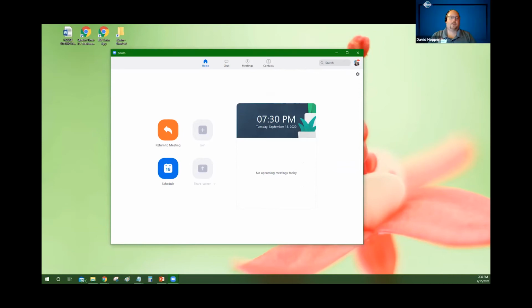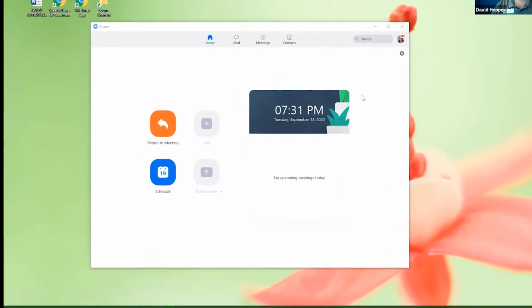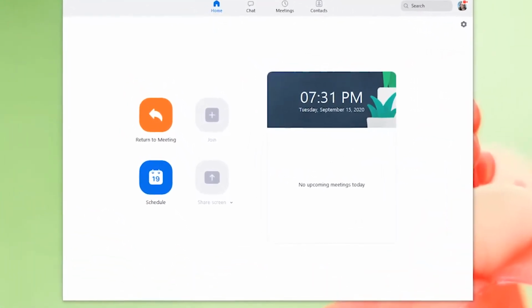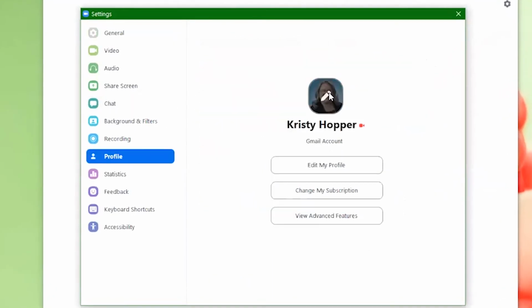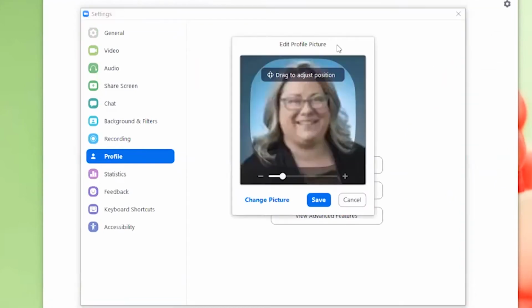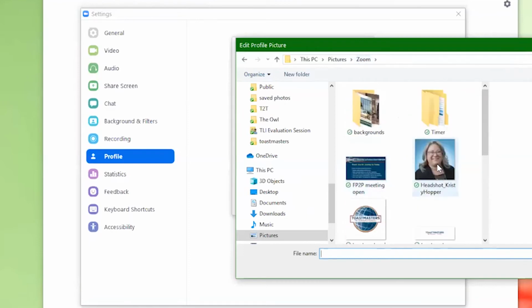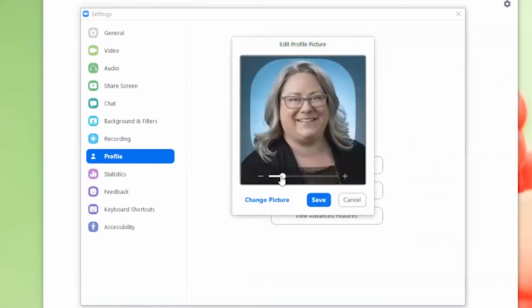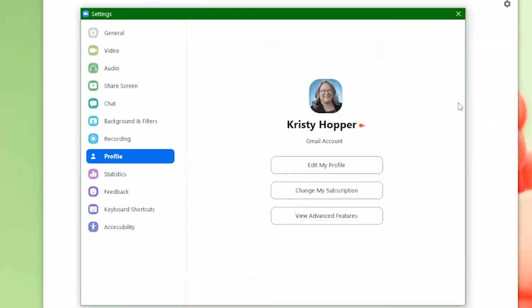There was another question earlier: how do you change your profile picture? Okay. To change your profile picture, you go back to your settings and click on profile, and then just click on your picture. That will open this window, and you can click on Change Picture. From there, you can pick your picture, zoom in and out, move it around a little bit, and save.